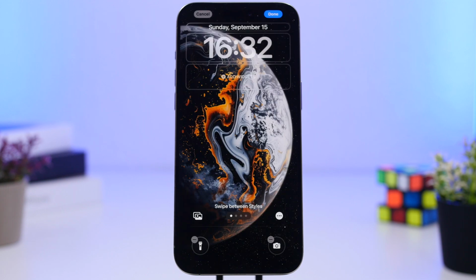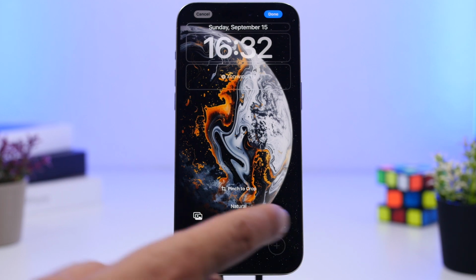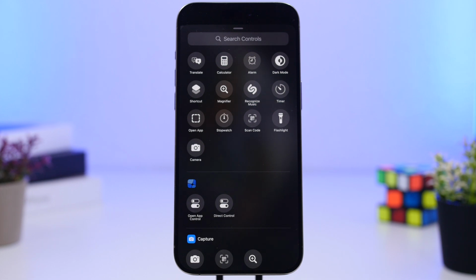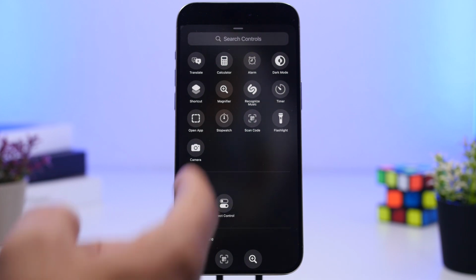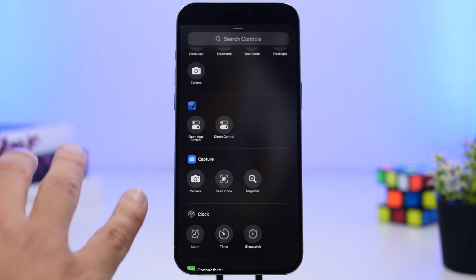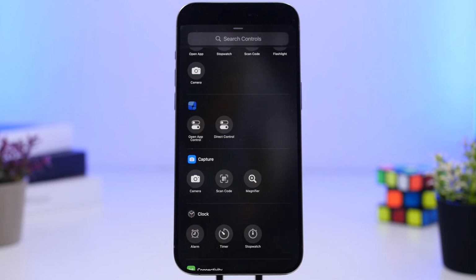Another cool thing with iOS 18 is that now you can customize the lock screen toggles. So go ahead and remove those old toggles and place the ones that you actually need. You remove them by tapping the minus button, then you tap the plus button here and you will see a list here of different toggles. You will have a search bar right there where you can search for toggles you want, and you will have here a lot of different options from different apps, different settings that you can add.